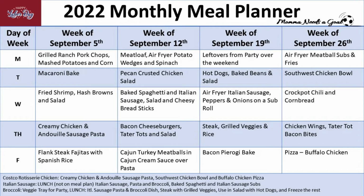Okay, so I will go over how I actually do my meal plan. First thing I do is take out a paper and pen. And I know I have my rotisserie chicken. I know I have my Italian sausage, rolls, and broccoli, because I just purchased those. And I figured, you know what, we're gonna meal plan around a lot of those. So we start with the chicken.